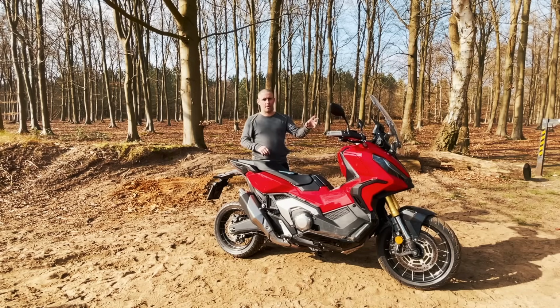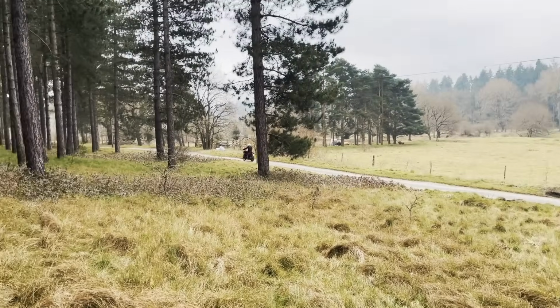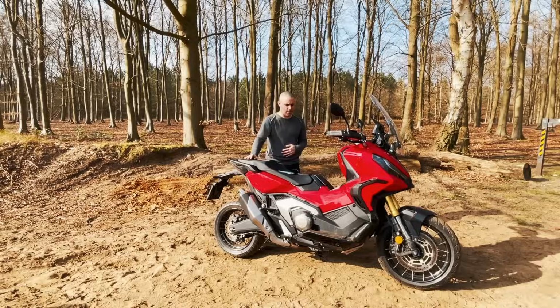Problem is then, if you turn the bike off, it resets to you having the second level of intervention of traction control, which today, when we've been riding off road and we've been stopping and filming and getting off and getting on, has been a little bit of a ball ache, I have to say. I'm sure there's a reason behind it. It's probably some EU legislation and some hoops that Honda have got to jump through.